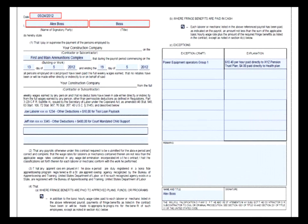And then finally, the last thing that we have to do is to fill out the certificate of compliance. And this is the last page. It's actually page 2 of the 2-page report that you can download that I explained to you earlier. And the way this works is you'll simply put a date, the name of the person filling this out, and the title.